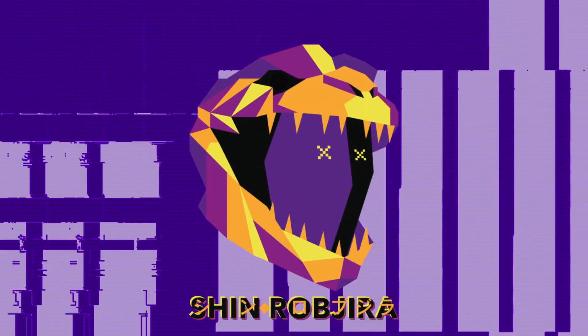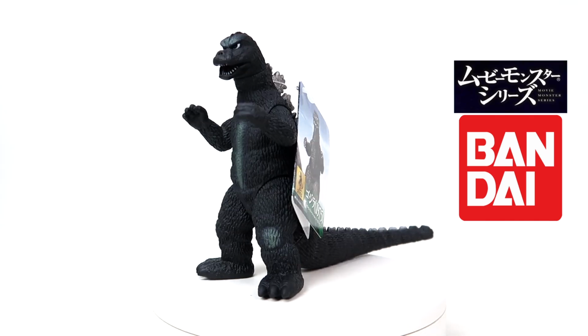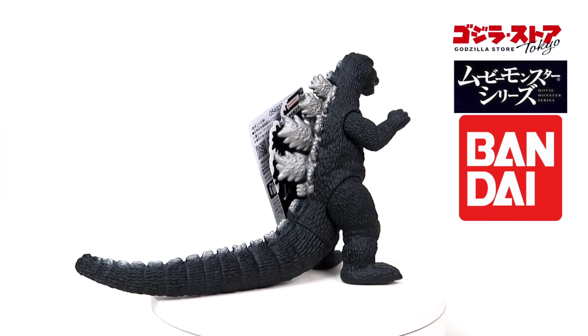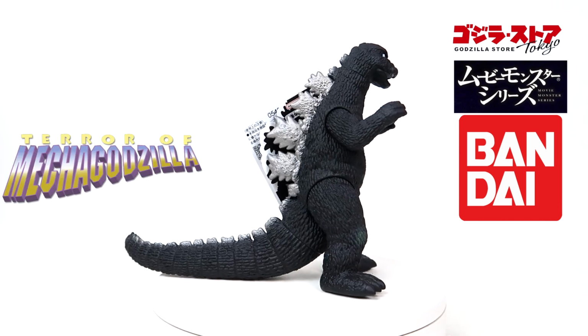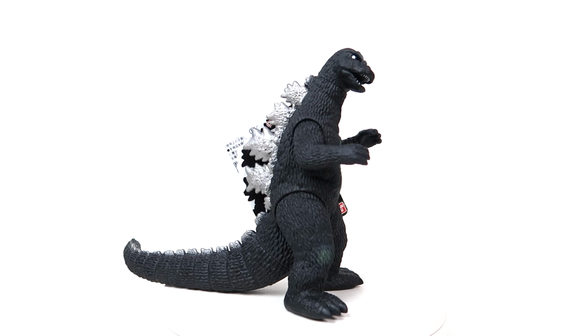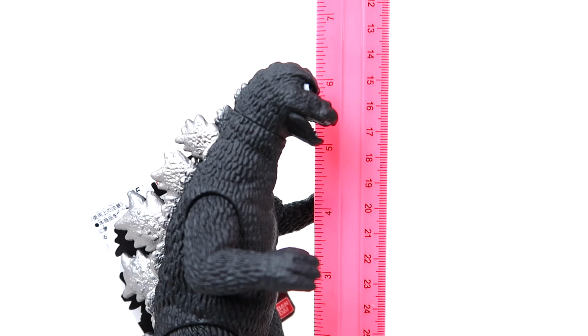Shin Godzilla. Today we're going to be talking about the Bandai Limited Movie Monster Series Godzilla Store exclusive Godzilla 1975 from Terror of Mechagodzilla. This Godzilla is going to be standing a little bit over 6 inches tall, which in all honesty is fine by me, keeps him somewhat in scale with Titanosaurus and Mechagodzilla.